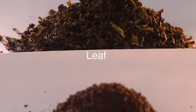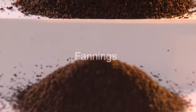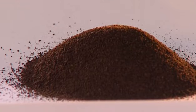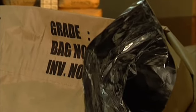The finished tea is now sorted according to leaf size by sieving. We call them leaf grades, and there are 4 different classifications. Leaf tea, broken tea, fannings, and dust. The tea is then packed into special tea sacks according to grade. The sacks are lined with aluminum foil and completely airtight to keep the tea fresh and aromatic.